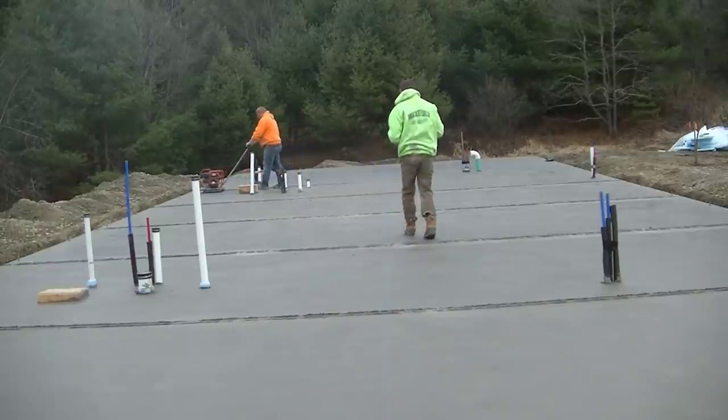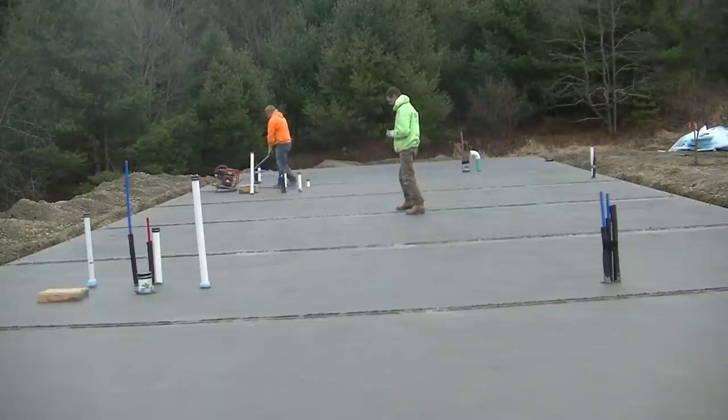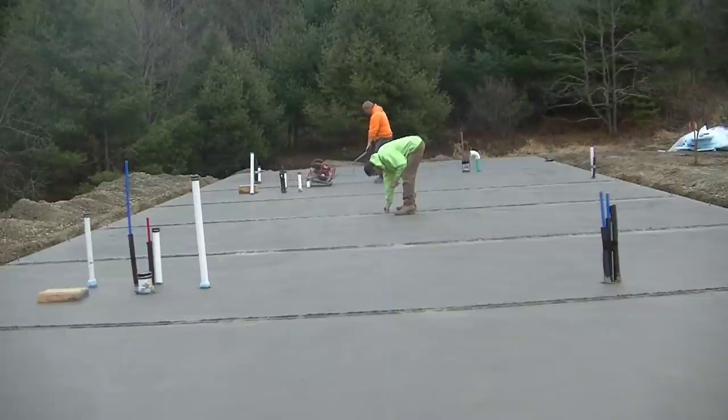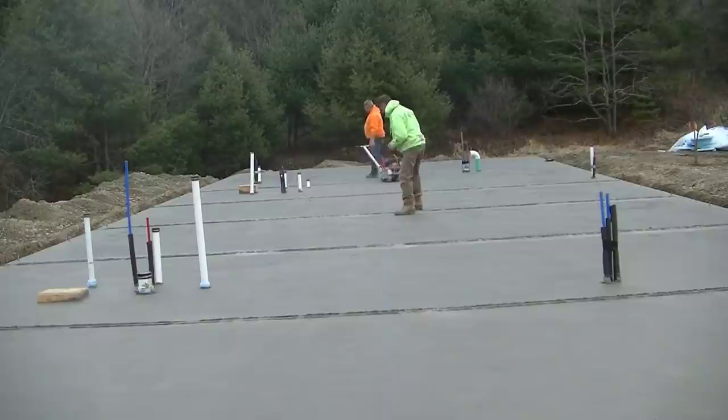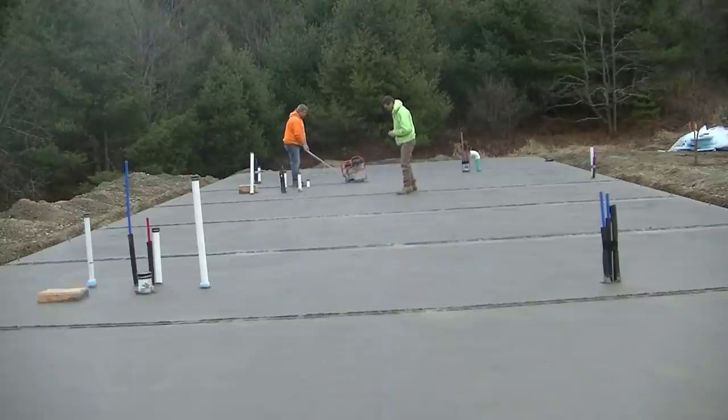And then we'll just leave that in there. If you try to pull it out, sometimes you can pull out a piece of concrete with it when it's green, so it's best just to leave it in there and pull it out at a later time. You can see how Luke, when he starts sawing, goes one way and then comes back, turns around, and goes the other way. That way he doesn't have to move the saw off the edge of the slab.